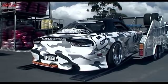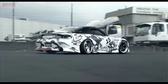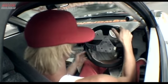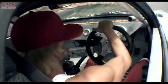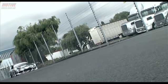This Series 6 RX-7 wears the same FURSTY number plates that have adorned many of Mad Mike's crazy cars. And proving it's a crowd favourite, it won the Castrol Edge NZ PC Performance Car of the Year competition. The RX-7 is now one of the most identifiable import cars in New Zealand.